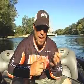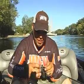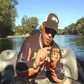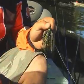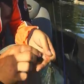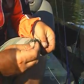The number one big bass bait of all times, the jig and pig. Very simply, it's a flipping jig that has a big stout hook in it, a fiber weed guard, 2 rattles, so you can hear that rattling, and you add a chunk trailer to it. You hook this on the back, and what this imitates in the water is a crayfish.